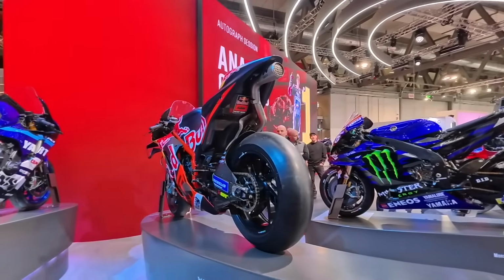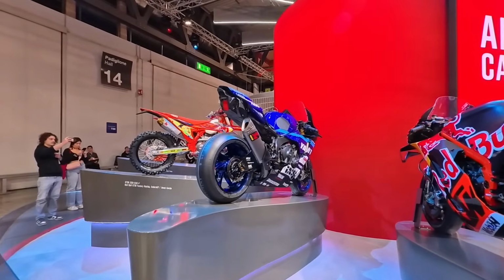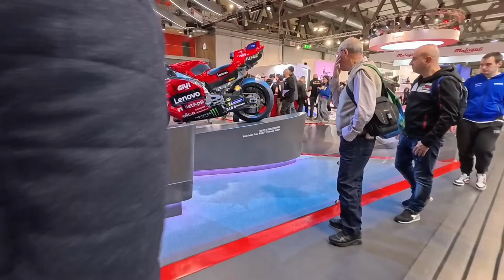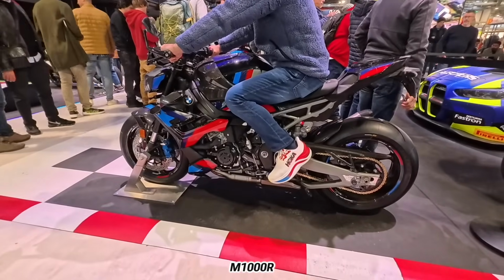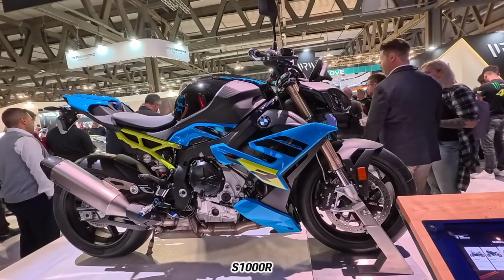Just a note before we get started, I won't be covering models that aren't available in the USA for 2025. There are a lot of bikes to get through. These are not the only launches, just the ones that you guys requested and also the ones that caught my eye. For BMW, the BMW M1000R and the S1000R, these two models are new for 2025 and caught my attention.